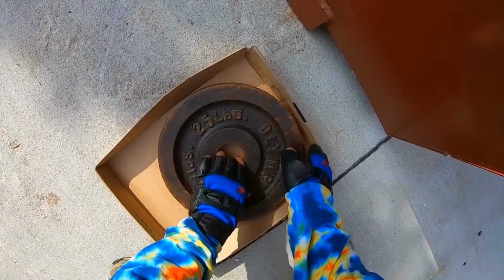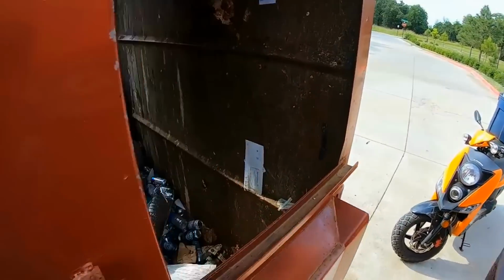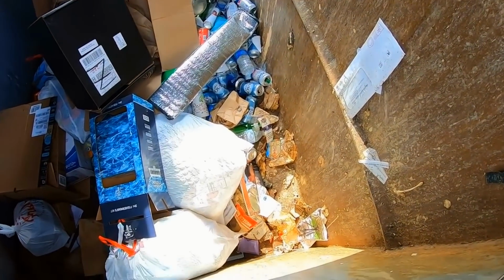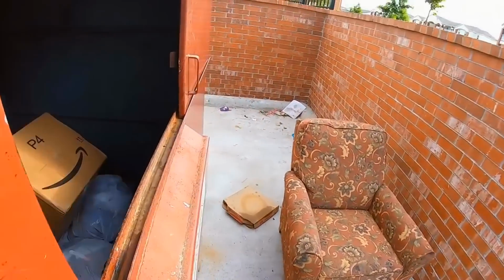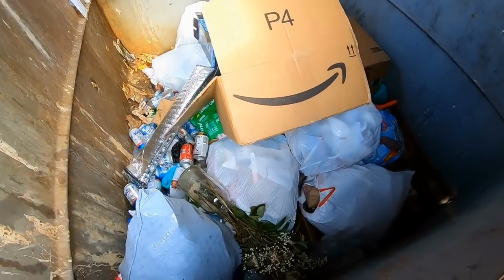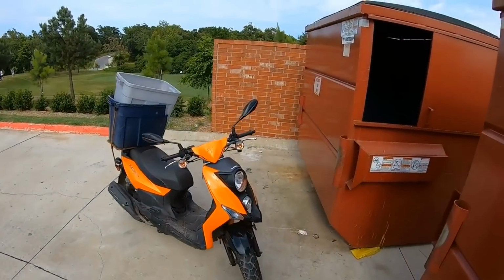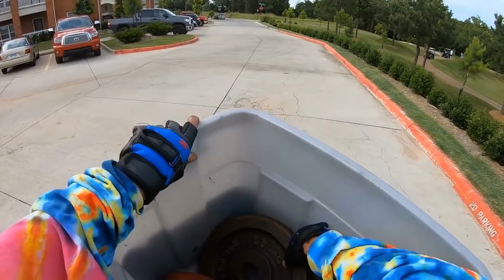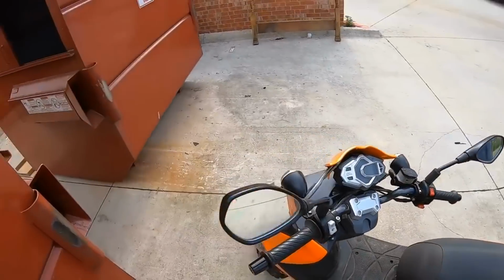Chunk of iron, a 25-pounder. That's good, that's an Olympic one too. I'll take this to a place like Play It Again Sports and get like 30 cents a pound for it sometimes. There's another mason jar. I'm gonna take that one. Oh, I need to get this in here. Oh, fix my problem I'm having with my toad. Sheesh.